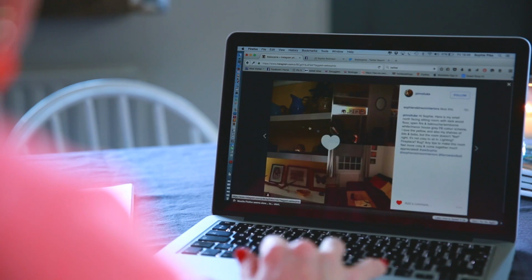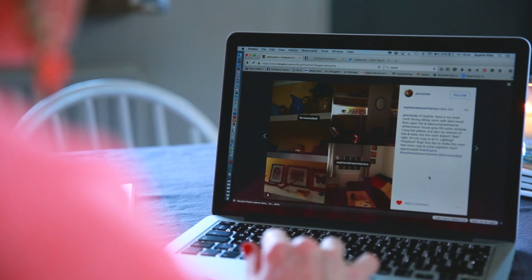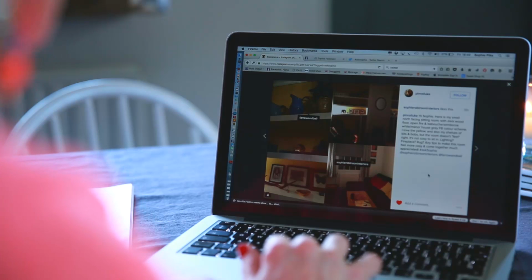Finally, on Instagram, we've got Pinroll Luke. Hi Sophie, here is my small north-facing sitting room with dark wood floor, open fire. It's all painted in these Farrow & Ball soft colours, but there's also some yellow in there, which is great, showing off the bits and bobs really nicely. But the problem is it's not feeling cosy.